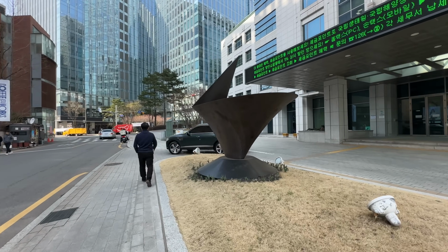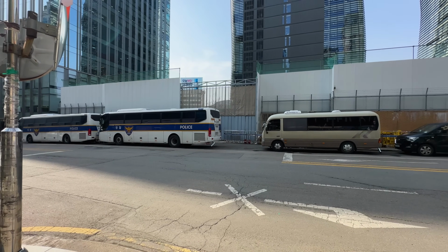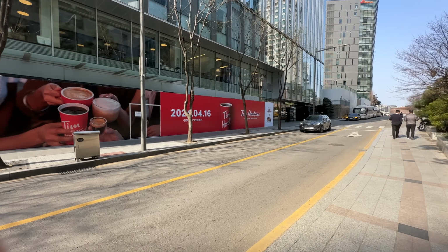We're at the back end of the Japanese embassy, I believe. For a long time I wondered, why is there so much police around the building? Yeah. And still, and the building's gone. There's no more embassy, but look at all those police buses. Tim Hortons. Coffee house. They're taking over. You've heard of that. Yeah, they're invading Seoul. Yeah. We will see if they're successful or not.